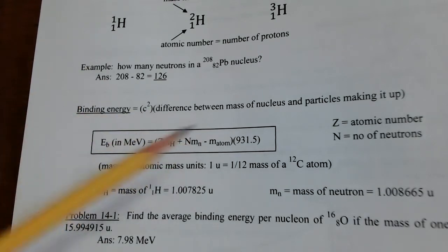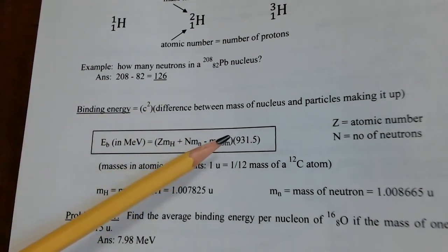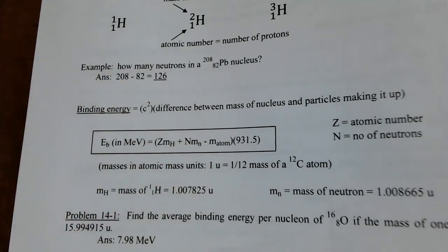So it would be the difference in the masses times the speed of light squared, except, as I've mentioned, when you get into atomic work, people don't generally do energy in joules, and they don't generally do mass in kilograms. They do energy in electron volts, or in this case, it would be millions of electron volts, MeVs.